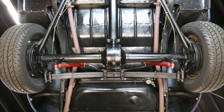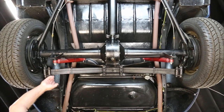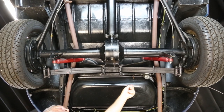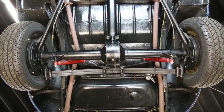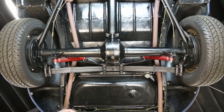Okay. As you can see, everything is stock underneath here, and everything's good. The gas tank looks good. Here we have an electric fuel pump, and this is auxiliary, for starting it when it's been setting for a long period of time. But everything else looks good. The floor pans, frame, and all that looks really good and solid.